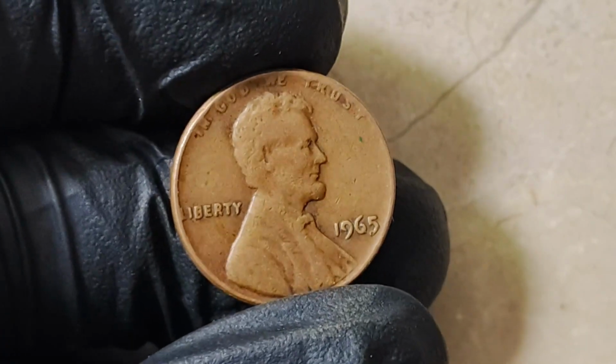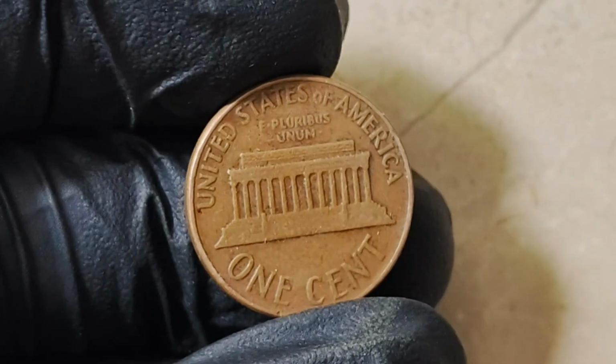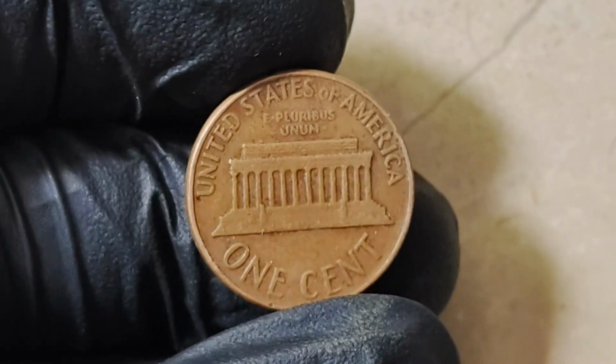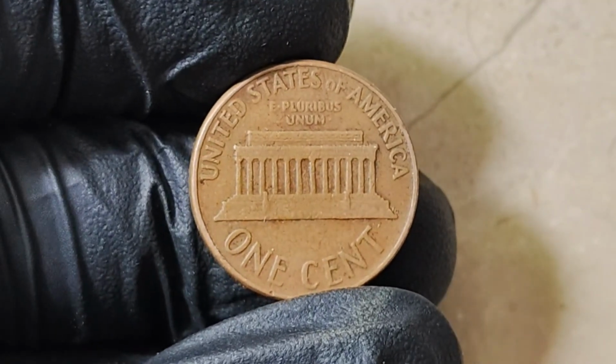Go through your jars, your drawers, your old wallets. Look through inherited change. Pay close attention to every 1965 penny, especially those that feel too light or look too silvery.